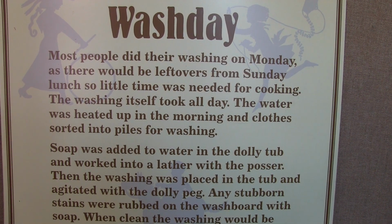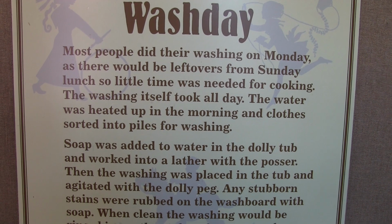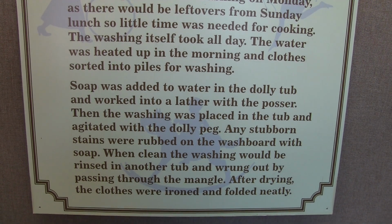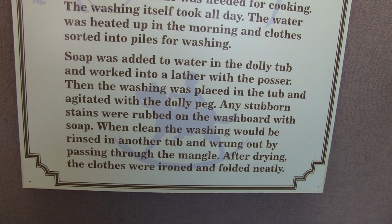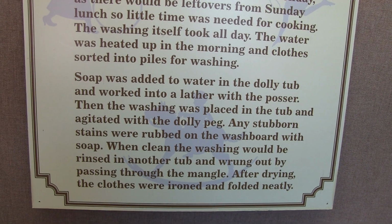On a Monday, I could still remember Mother outside in the wash house with a copper boiler going. Tell you what, women today haven't got a clue what it was like. You don't know what hard work is. All day she was at it. I remember coming home and the whites going, and oh dear.